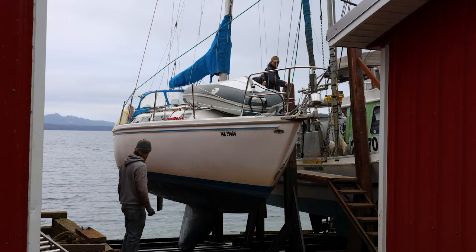Not as bad as I thought. Apparently a quarter inch of play is acceptable. Been noticing a little bit of play in the rudder. They say about a quarter of an inch play is fairly normal slop for a Catalina 30.